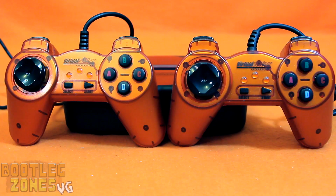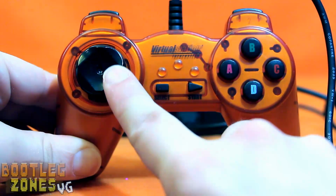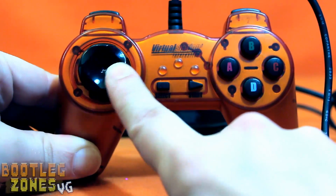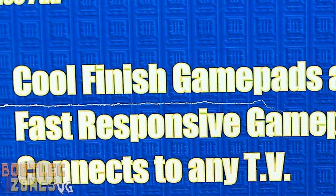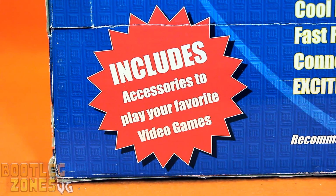Coming soon to Virtual Station, controllers with all directions on the D-pad. Ever wish you could move left? Well, now you can with Finnish gamepads. Includes accessories to play your favorite video games. Wow, how did they know that the special games that came with Virtual Station Interactive were my favorite?